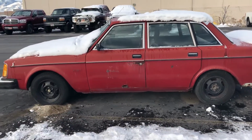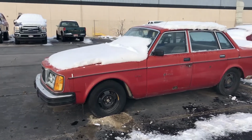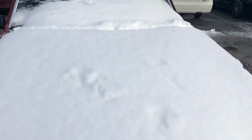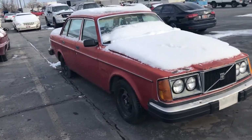So, this is it. We're gonna get it towed back to my place. Now the question is, what do we do with it? It's got a big old engine bay. You could probably put pretty much anything in there.